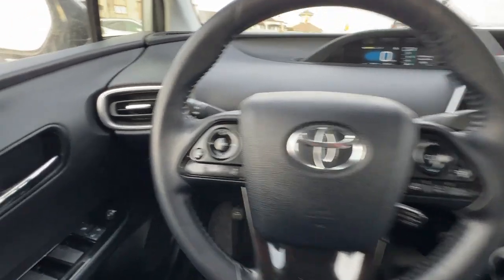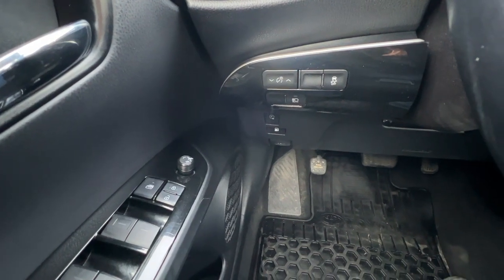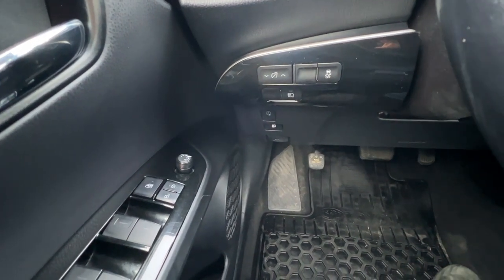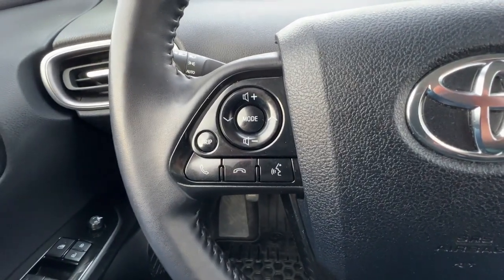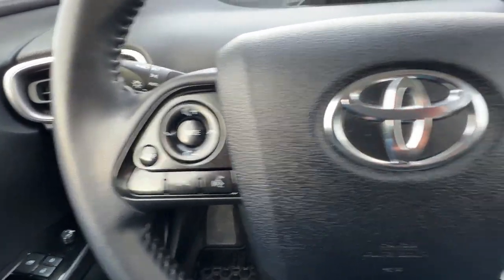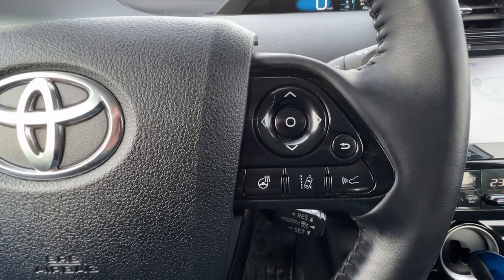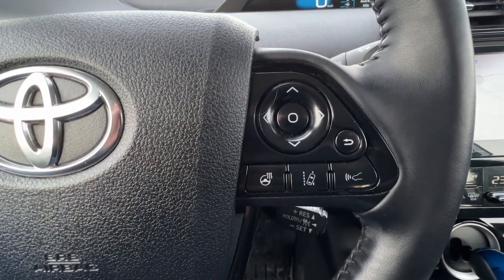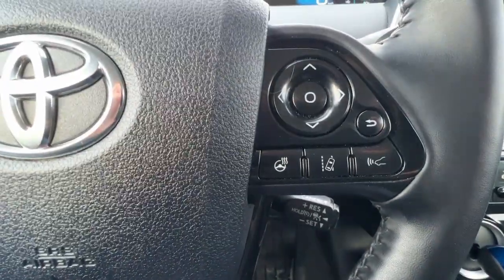So climbing inside, if we take a look at the door panel, we've got our power locks, windows and mirrors. Your traction control and your automatic high beams can also be found here. On the left hand side of the steering wheel, we've got our volume controls, trip meter and hands-free Bluetooth calling. And over here on the right, we will find our heated steering wheel, our quick buttons for our lane departure alert and forward collision, and also our adaptive cruise control.